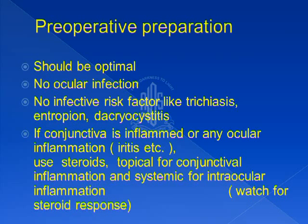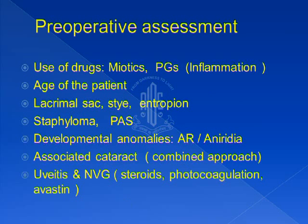In case there is any conjunctival inflammation or any other inflammation, use the appropriate medicine in the form of steroids or antibiotics, topical for conjunctival inflammation and systemic for intraocular inflammation. But still watch for any steroid response. Ask for any use of drugs like miotics or prostaglandins which induce inflammation, so they should be stopped prior to surgery. Age of the patient is very important to decide on surgery. If the patient is very old, only limited pressure lowering may be required. You may opt for other options like conservative treatment or trabeculoplasty.